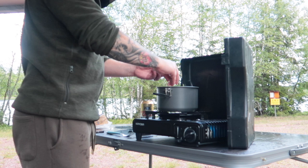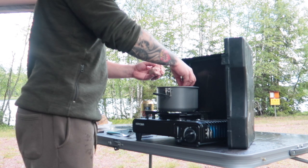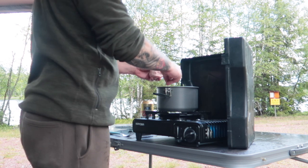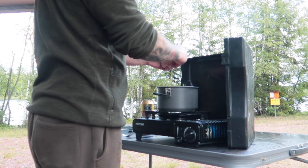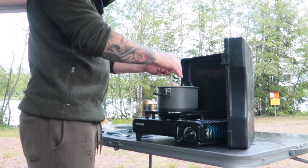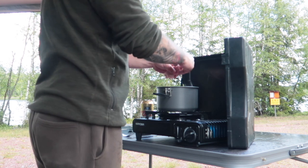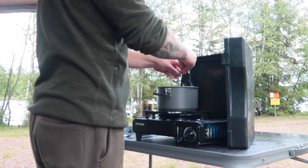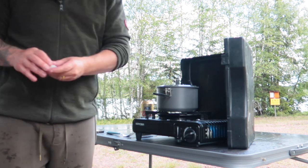Minced pork into the noodle soup. So just a quick, simple late lunch before I go fishing. So this is gonna last until tomorrow. Then I can cook a nice lunch when I get to the next spot. Just put the lid on. Let it boil for a bit.